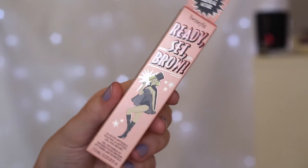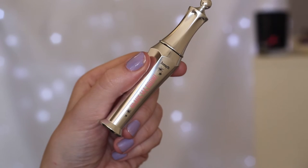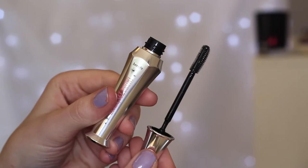You can wear this alone, or you can wear it to set your brow products, which is what I would personally do. It's essential to have a clear brow gel in your collection, I feel like, just to set those hairs in place. And this one is going to retail for $42 Australian.